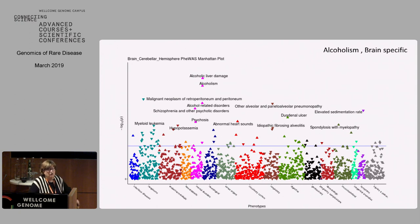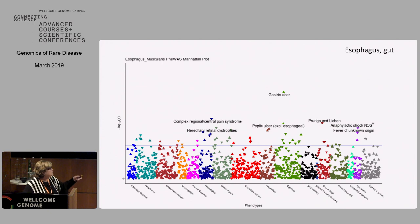And so our interpretation of this might be, if it holds up as we triple the sample size here, that it may be reinforcing the reward system addictive nature of cigarette smoking. And alcoholism in our biobank is the most common reward system phenotype that we have. So that's one hypothesis for why we see this. We certainly see in other tissues different phenotypes.